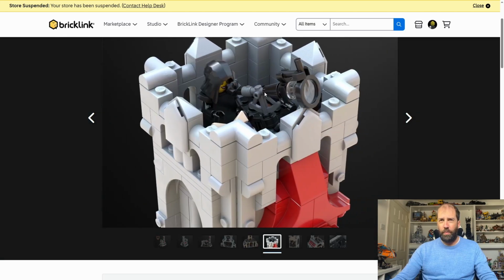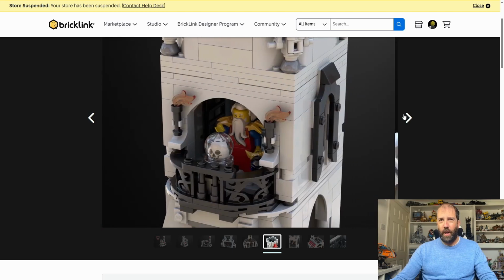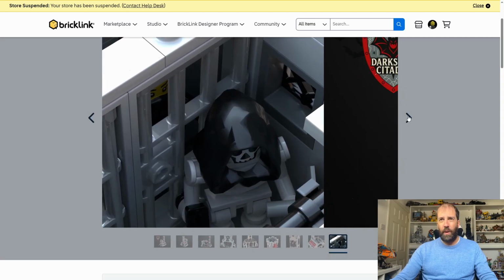But look, looks like you've got a little spy tower there as well. Yeah, it's really good. I like the architecture style of this one, with the different coloured reds with the grey bricks. Looks nice. Yeah, it looks really cool. I do like the look of that one.